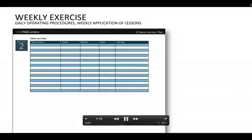So make sure you're participating in the Follow-Up Friday, and make sure that you're doing your daily operating procedures and that you also complete the weekly exercise.